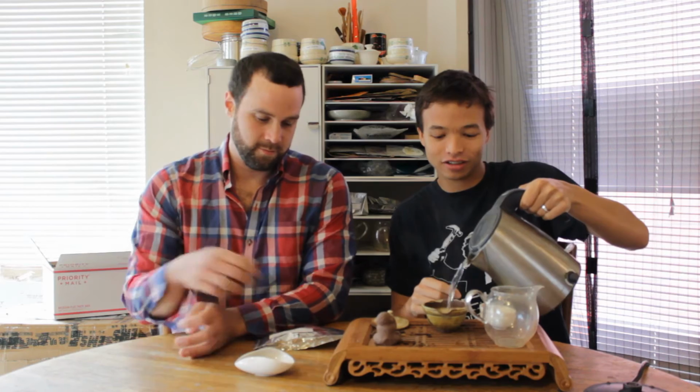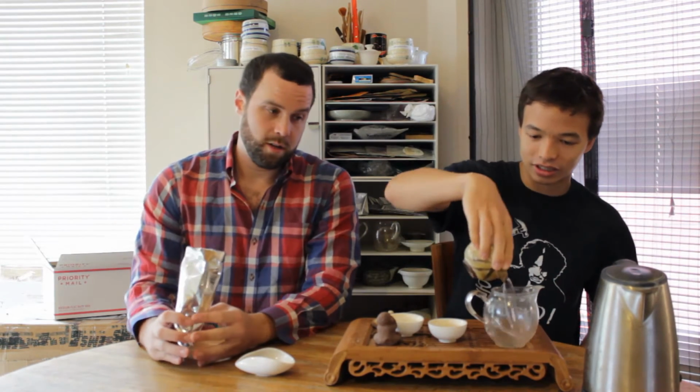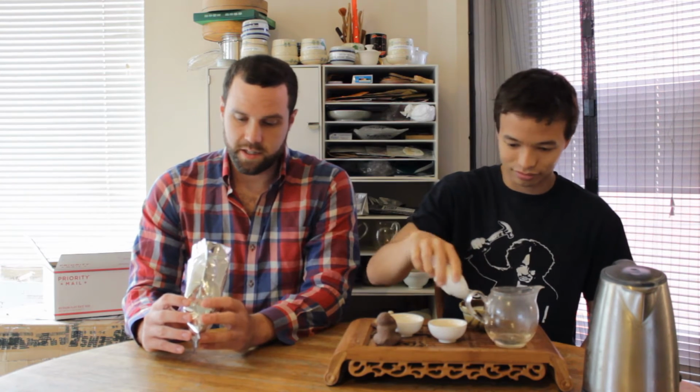So we have some more Hunan Heicha here, courtesy of Scott's trip to Seattle. Thank you, Scott, for these samples. We actually had this with him. What does that smell like? It's got an intensely strong aroma. It's so fruity. It's crazy, actually.